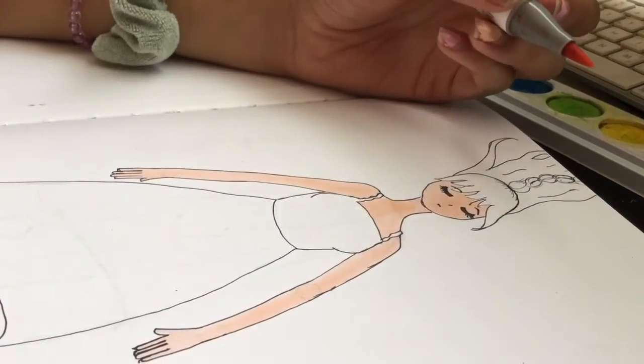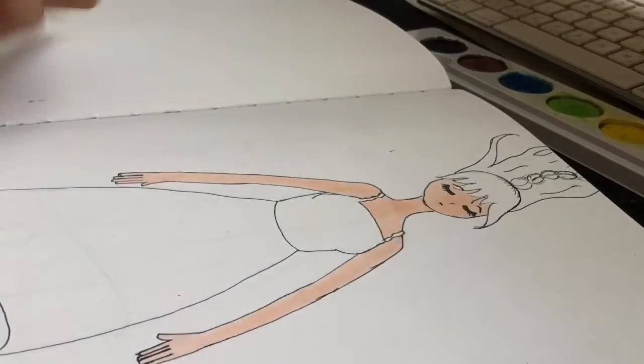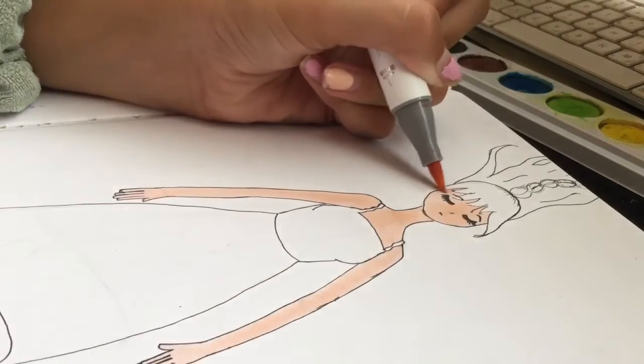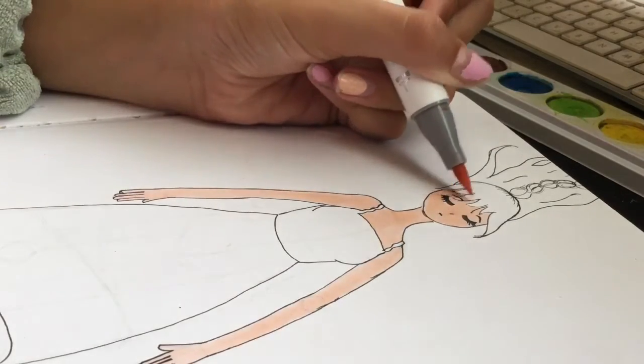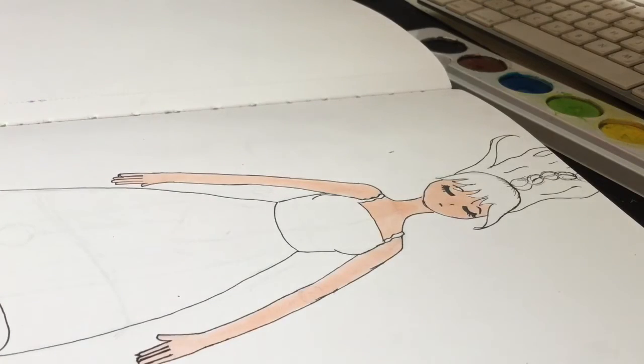You know, I forgot to add the ears. Not too late to add it now, right? And just cover that. All right, there we go. Now to add the ears, because I forgot that. Don't tell anyone I forgot.